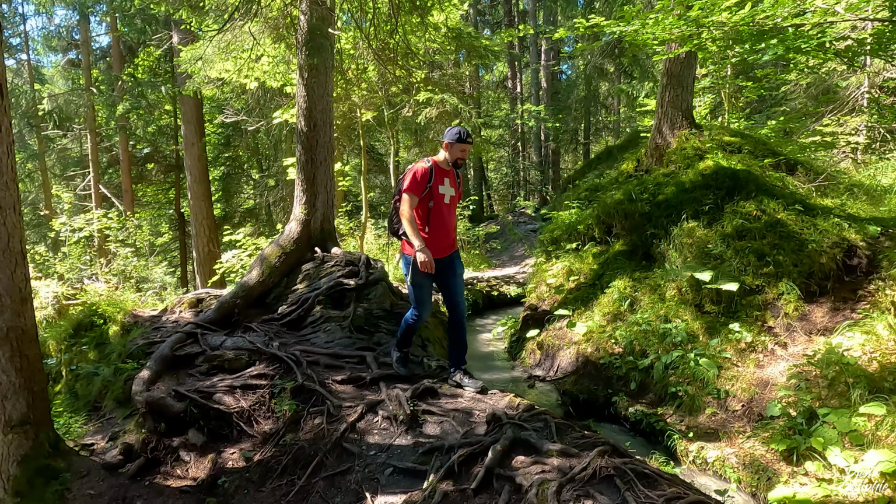There's this trail here, it's called Gonbächli, and that's going to lead you along a creek. And yeah, that one is actually very magical. It's made for families and for anybody who is a nature lover.